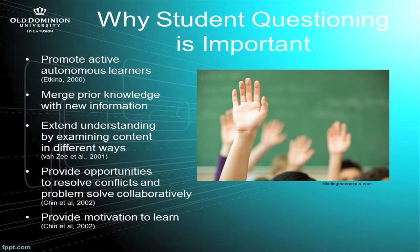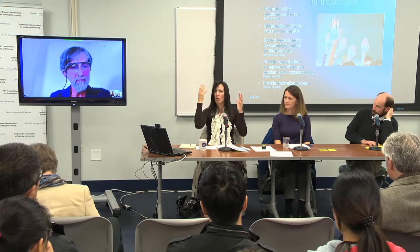It also helps them take on that information and connect it with what they already know. Many students have cognitive dissonance, in other words, what the information we're giving might conflict a bit with what they have, so they try and work it out. And asking questions is a great way to help solve that.